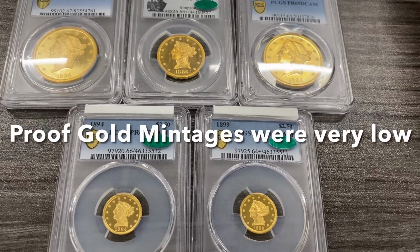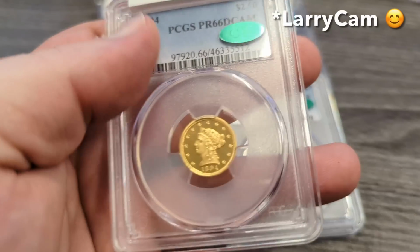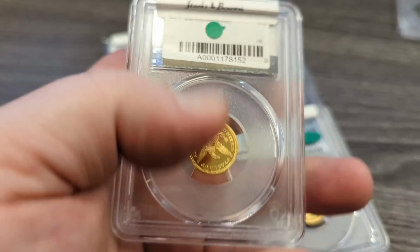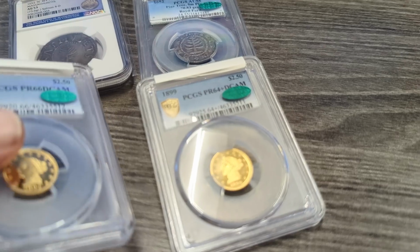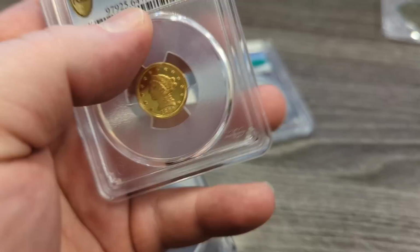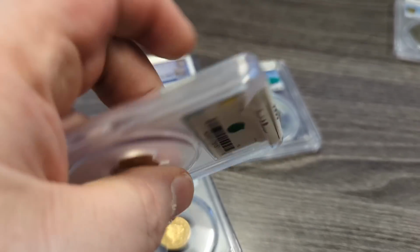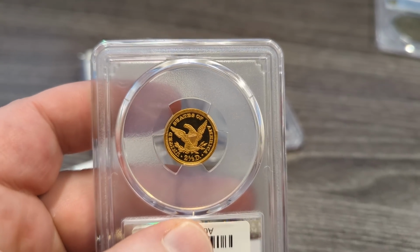Yeah. Proof gold is incredibly difficult to find. Like all proof gold pre-1933, it's extremely rare. These have a mintage of 122 and 150 respectively. So not a lot of coins out there to be had. And then even if you go and get gold dollars, the most those ever had was about 1,700 mintage.